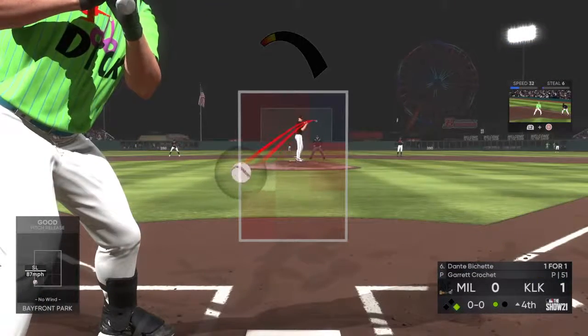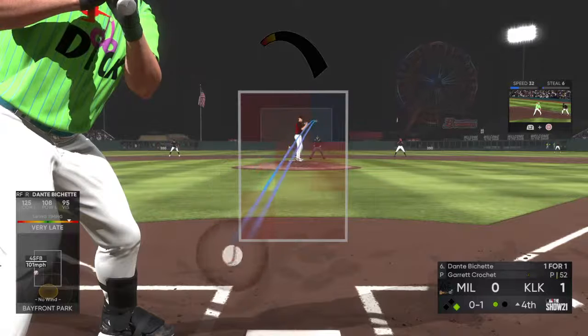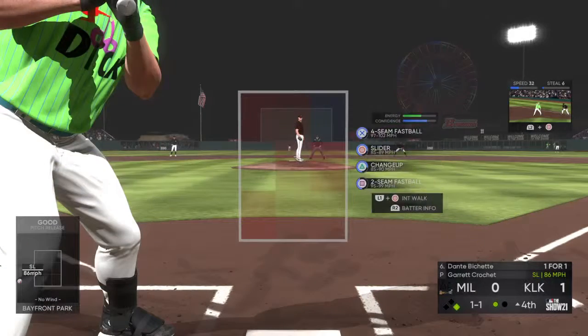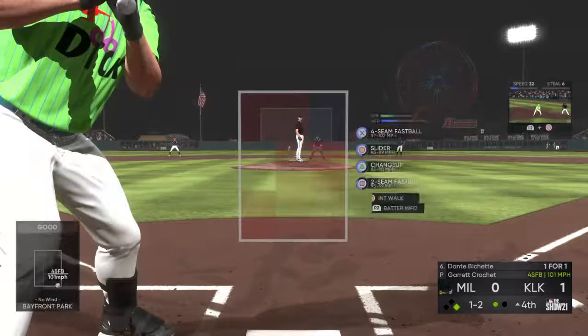Stepping in once again is Dante Bichette, singled in his last at-bat. 0-1 count. He swings through a fastball and doesn't catch up with it. It's 0-1. Inside, with the 1-1 slider, and that'll back him up a bit. He's set. Here comes the 1-1. That's in there on the outer half.